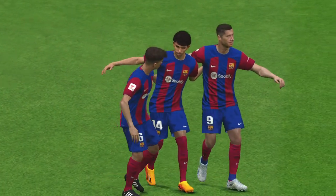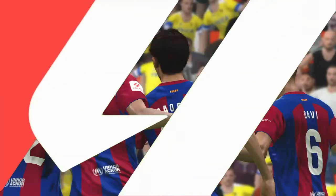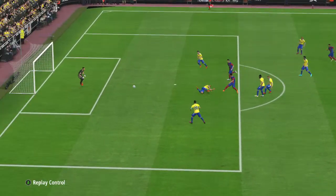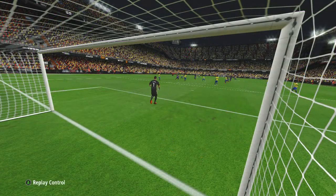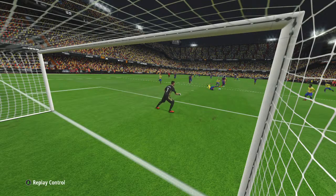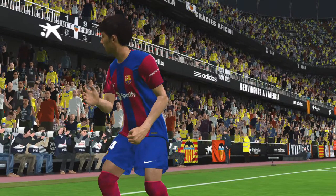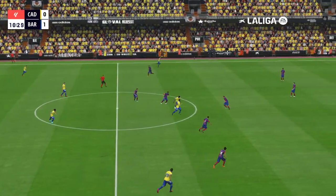Oh, beautifully dispatched. There was no reaching that. Well, you know, sometimes it pays off not to think too much about things. Just put your foot through it, and that was a good example. Great contact, and the keeper had very little chance. Barcelona ahead, one goal to the good.